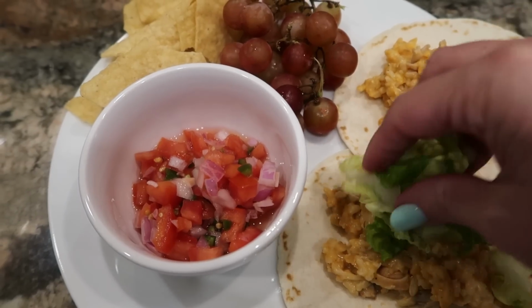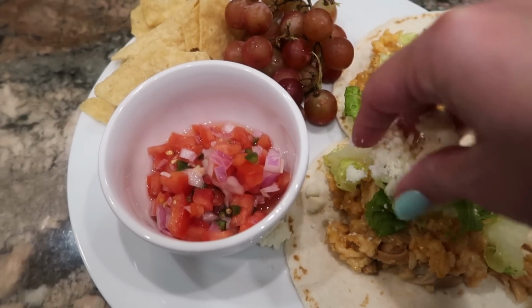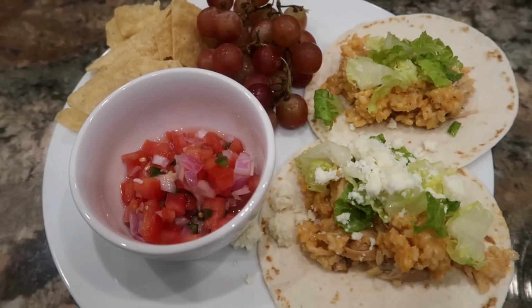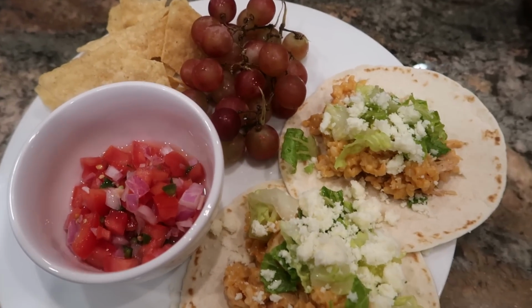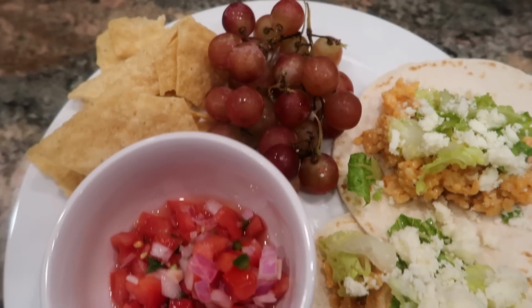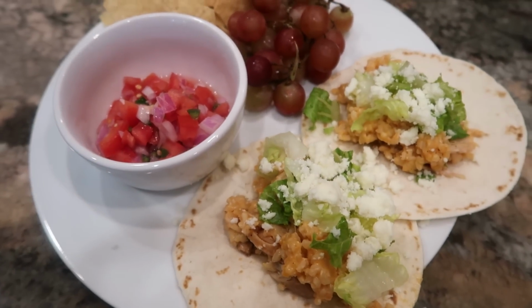This turned out pretty fantastic if I do say so myself. I added a little bit of fresh lettuce and some queso fresco that I had in the refrigerator. I actually bought that for another recipe and ended up not using it, so this will be a good use for it. I've got my homemade pico and then just some chips and some grapes on the side, and that will be dinner tonight.